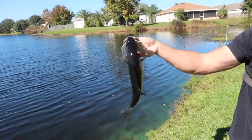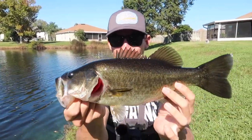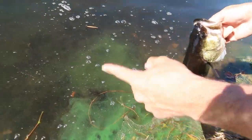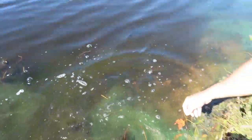The colors on them are awesome though. Yeah. They're schooling down there. Gosh. All right, guys, let's get him back in. See if we can catch another one. That's a beautiful fish. Nice. Markings are cool on there. Yeah. It's like clear as water. Is that all pollen maybe? It is pollen, bro. We're in the winter. There he goes.